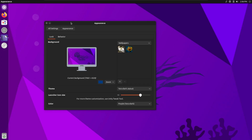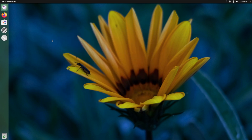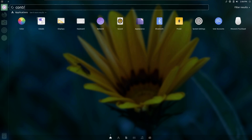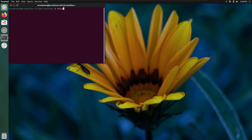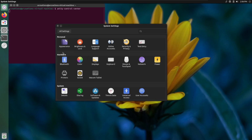Let's head over to the appearance settings and check out some cool wallpapers here. If I change the wallpaper, the accent color, the color of the entire system, changes according to the wallpaper, which is really cool, and I like this idea. Even in the previous distro that I was testing on KDE, they had not activated that option, but it was really cool to have the colors change according to the wallpaper.